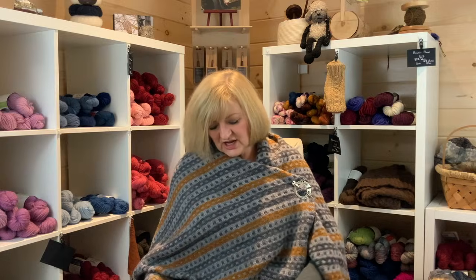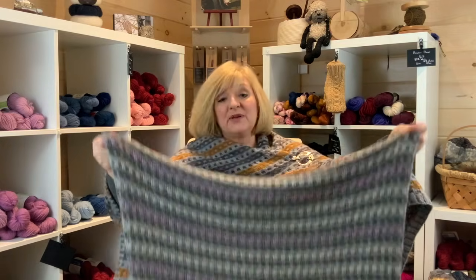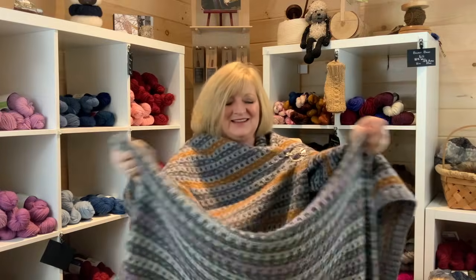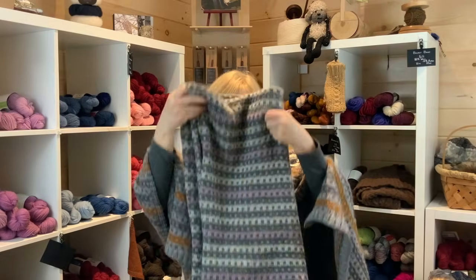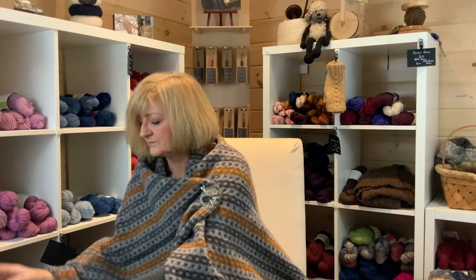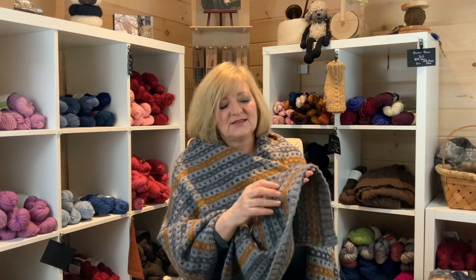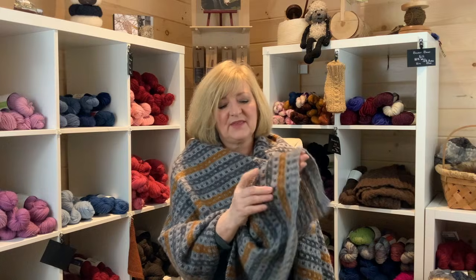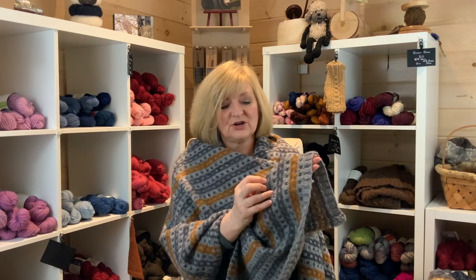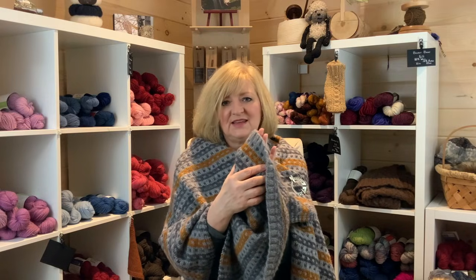But Janet wanted to knit hers in Selkirk Worsted. It's a big wrap, you can see. So I'm just going to fold this up and then show you a little bit more about the one that I'm wearing. So Janet wanted to do hers in Selkirk Worsted. The colors are Seagull, the light gray, and then Slate for the darker charcoal gray. And then the contrasting color is the ever popular Autumn Birch.